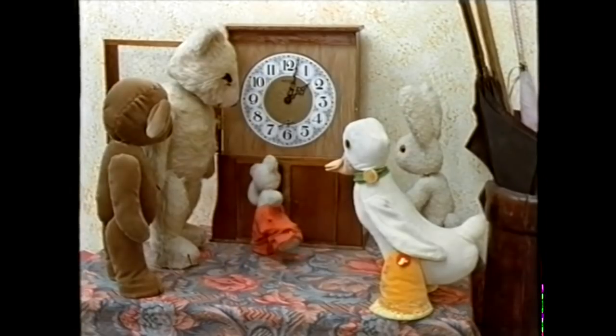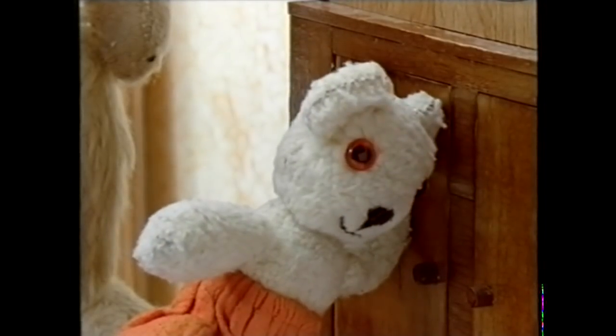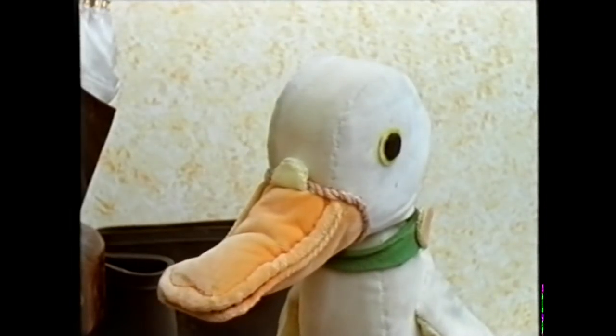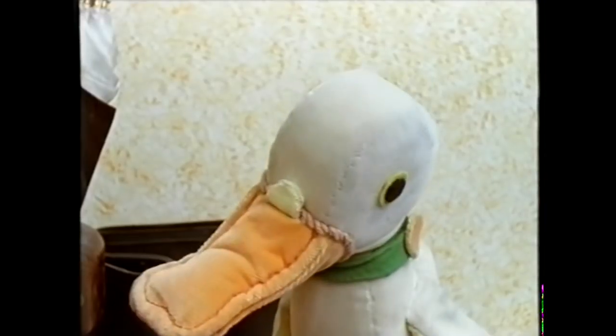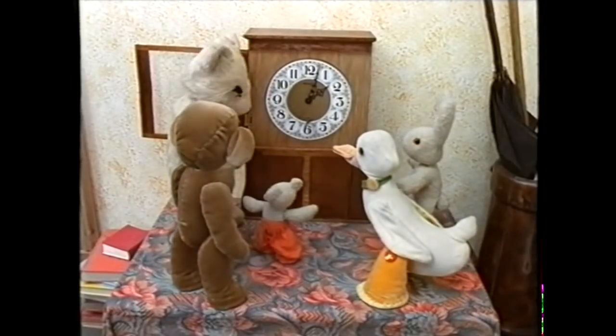Suddenly, he pressed his ear against the clock. "I can hear something," he cried. "It's ticking." "It isn't ticking," said Duck. "It's tapping. Do clocks usually tap?" asked Little Bear. And he rat-a-tat-tatted on the clock case. "Rat-a-tat-tat," said the clock. Everyone stepped back.